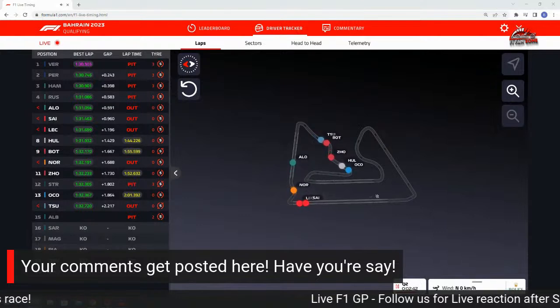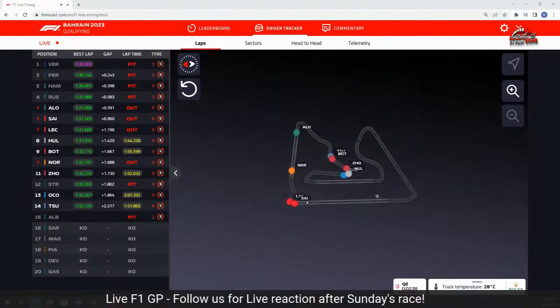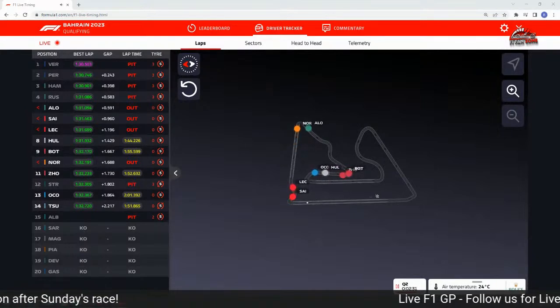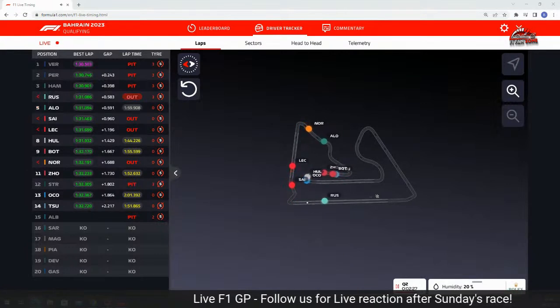We're hearing Lance Stroll is only just now being pushed down towards the garage. In fact, I can see him still outside. Now he's being wheeled back into the garage. There's 3 minutes, 18 seconds to go. They've got to change the tyres, put a bit of fuel in it. It's going to be nip and tuck. Talk about pressure. Real pressure now.